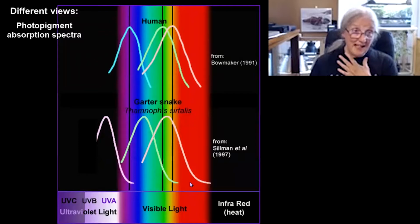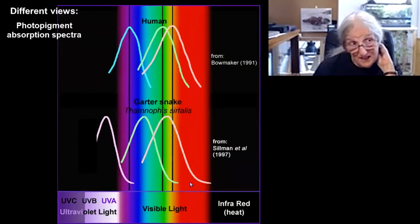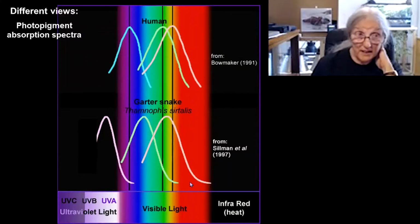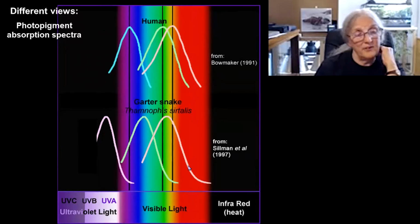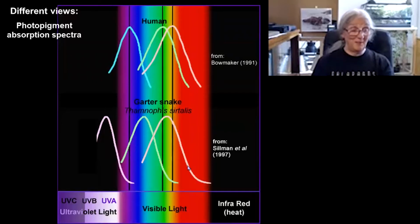If we look at snakes, again, they vary hugely. Garter snakes don't have any night vision rods, they only have cones. So their best vision is in daylight. And again, they've got very good vision in UVA and right through to red. So they've got good colour vision, which is why some of them are very highly coloured as well.